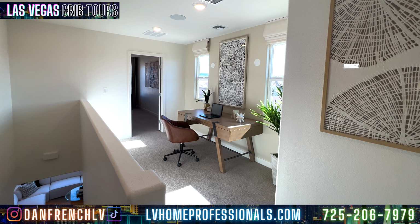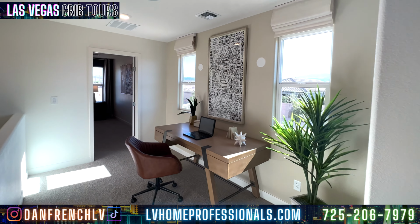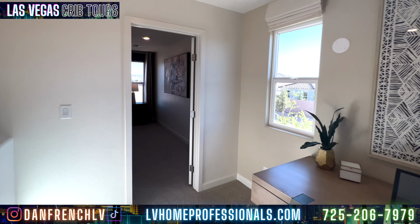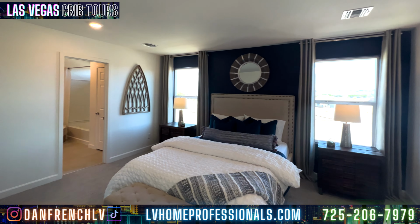So this loft, a lot smaller. Okay, there's not really a loft, actually. This is just an area where you can maybe place a desk. That's about it. And you got to walk right past it. So I guess that's your office. And then here's your owner's suite.